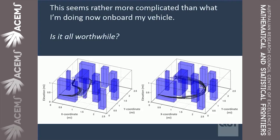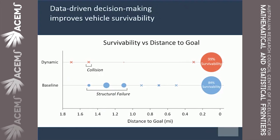But you could ask this question, particularly if you were a senior aircraft designer. This all seems rather complicated. It's a lot more complicated than what we do today. There's all these models and this adaptation. Is it worthwhile? I showed you our simulation that said, well, yeah, the vehicle goes around the long way. So one of the things we've looked at, and this is Victor Singh's recent work, is we ran a whole bunch of scenarios with different kinds of damage, different things going on with this dynamic replanning of the UAV.